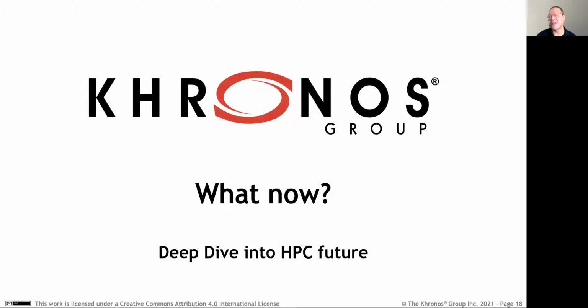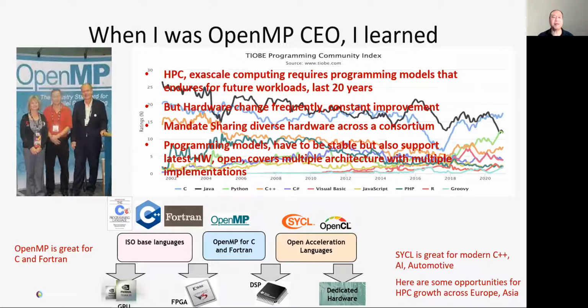So SYCL has had insanely phenomenal growth in the last 6 years. But what now? What is there in the future? Well, we like to take a look at deep diving into high performance computing. So HPC, exascale computing, requires programming models that endure for future workloads lasting 20, 30 years. But the hardware changes frequently with constant improvements. And there's usually a mandate for sharing the diverse hardware across a large consortium of universities and research labs. The programming models have to be stable, but also driving to support the latest hardware. They must be open, can't be closed, and cover multiple architectures because you're constantly computing on multiple systems. And there need to be multiple implementations to verify and check each other.